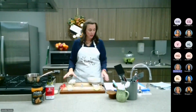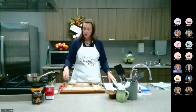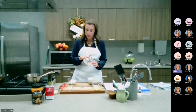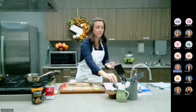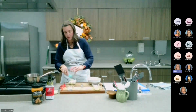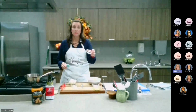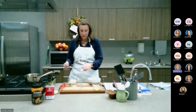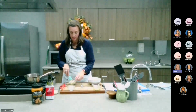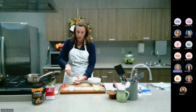Okay, so we've got our yogurt and we've got a whole cup of yogurt here and just a couple simple ingredients. We've got some olive oil and I've got some garlic in here. I've got 1 clove of garlic minced up. And I'm going to go ahead and put that here into my bowl with the yogurt. Salt and pepper, right? That's it. Easy peasy, lemon squeezy, as they say. And we're just going to give it a bit of a stir just to get really well incorporated.